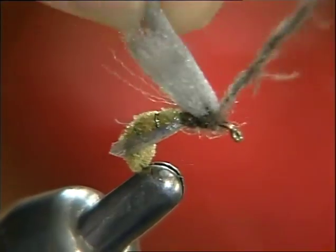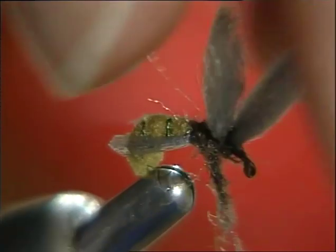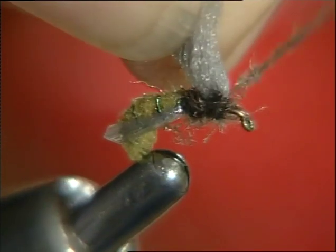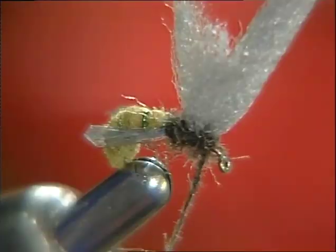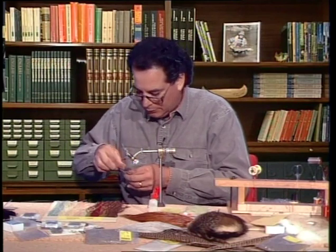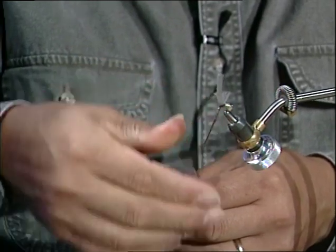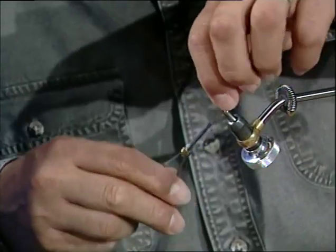We go in a V shape behind the wing. We support the wing to stay afloat, just like that. I'm going to put just a little bit more to finish it off. There. One more time. Okay. Now this thing should float forever.